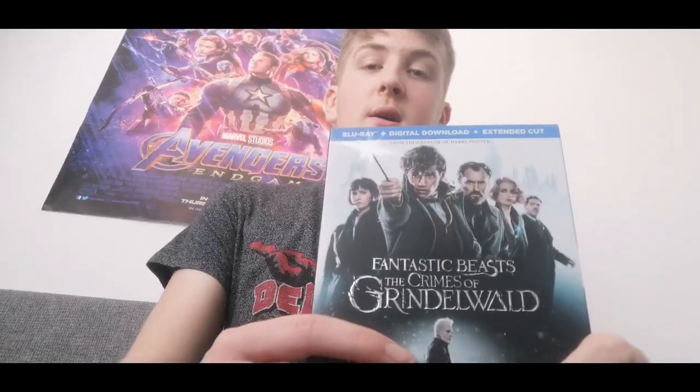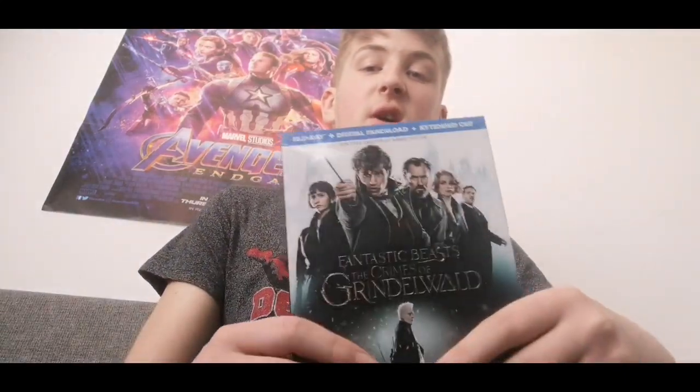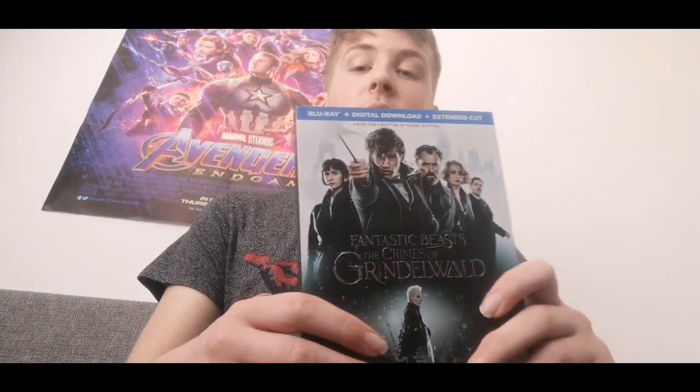Right. Next up is Fantastic Beasts: The Crimes of Grindelwald, which just comes with the regular theatrical release and a 7 minute longer extended cut. But don't at me for this, I actually quite enjoyed this film. Sure, it is overstuffed and clearly trying to set up future installments, but there's loads of really good stuff in there. Eddie Redmayne's character is a lot better in this one, and Johnny Depp is the villain. Wow, what a performance! I can't wait to see more of him as Grindelwald.